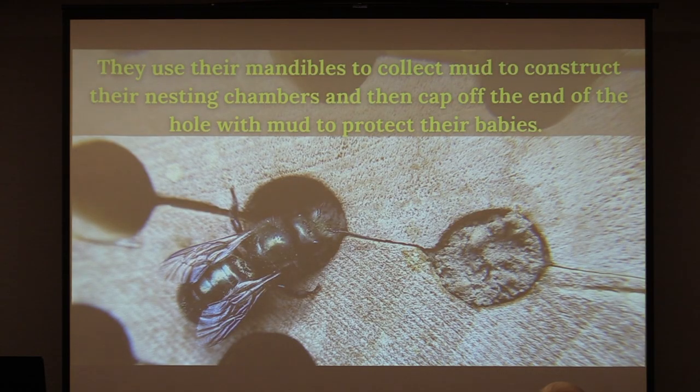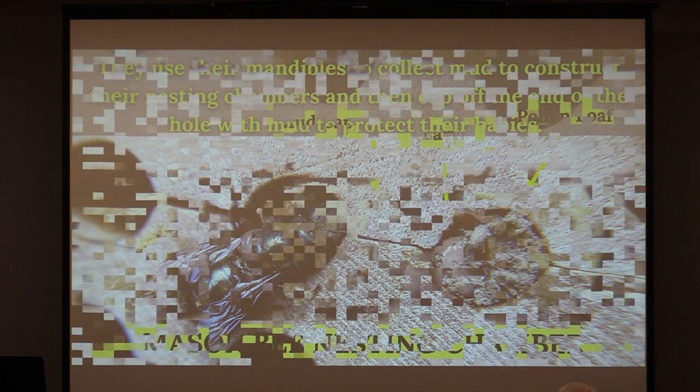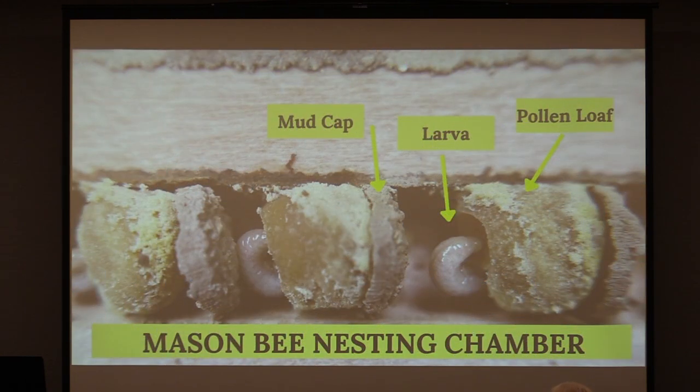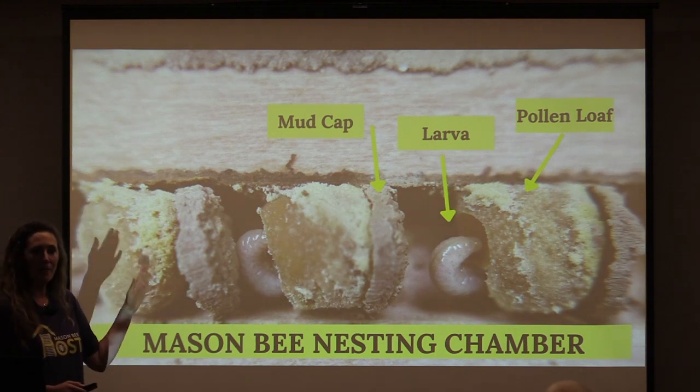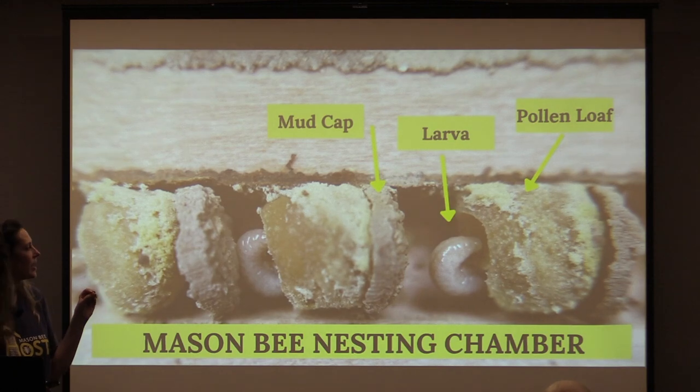So mason bee, masonry work, mud. They use those mandibles to construct their nesting chambers. So she'll take that mud and plug the outside of your mud plug to protect her babies inside. And this is an inside of a nesting chamber. Every single nesting chamber will have mud, pollen, baby, mud, pollen, baby, mud. And she'll leave that little pollen loaf and that baby will eat the entire thing.